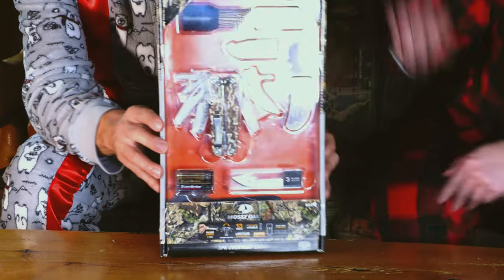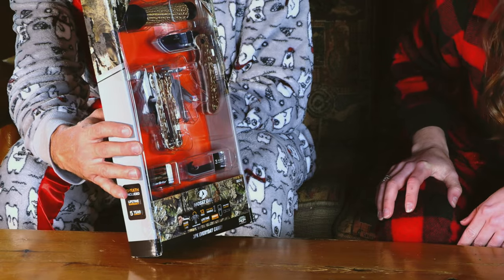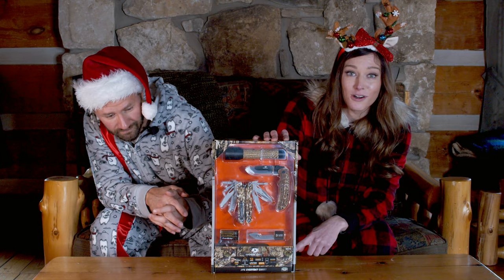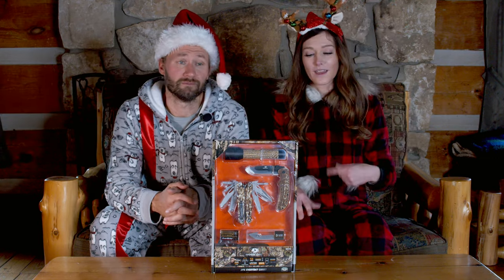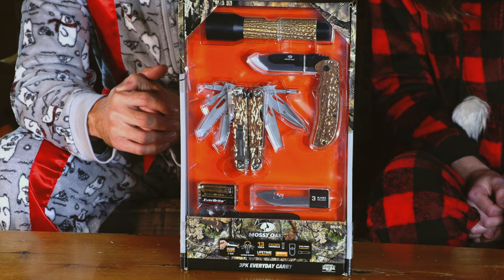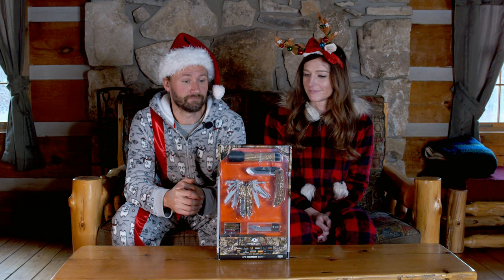And check this out, Abby. It looks like deer antlers. And for all you folks that are hard on your stuff, 5-year warranty. That's incredible. This thing would make an awesome stocking stuffer or a main gift. Yeah, I wouldn't be disappointed with that. Pretty sweet. Perfect. Next.